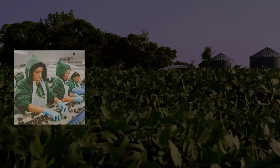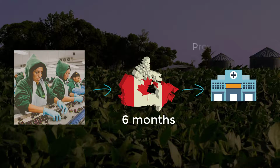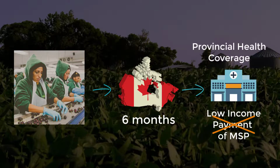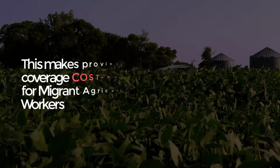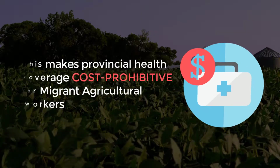When migrant agricultural workers stay in Canada for at least 6 months, they are eligible for provincial health coverage, but they do not qualify for the low-income payment stream of MSP. This makes provincial health coverage cost prohibitive for migrant agricultural workers.